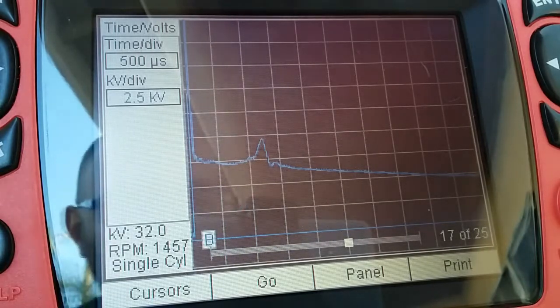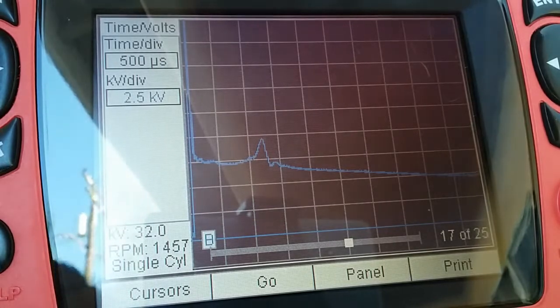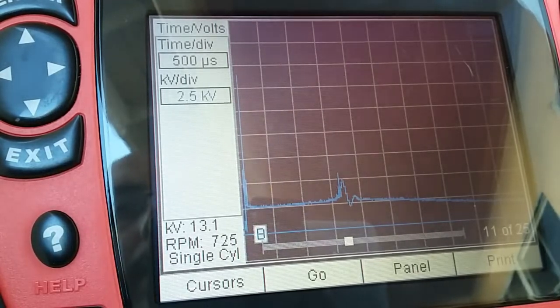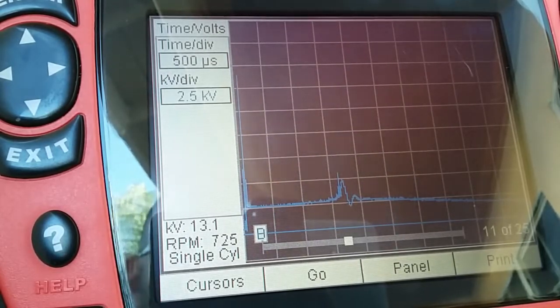So now I'm going to go ahead and do number 3, which is the other coil positive. Since the firing order is 1-1-3-4-2, 1 and 3 are companion cylinders. Alright guys, so this is number 3 now. This is also a paused waveform. I paused at frame number 11, just as the comparison of number 1. So I'm going to go frame by frame from 1 through the snap throttle. So here we go. 11 shows normal. Our burn time is about 1.5. Our kVs are 13.1 at idle.